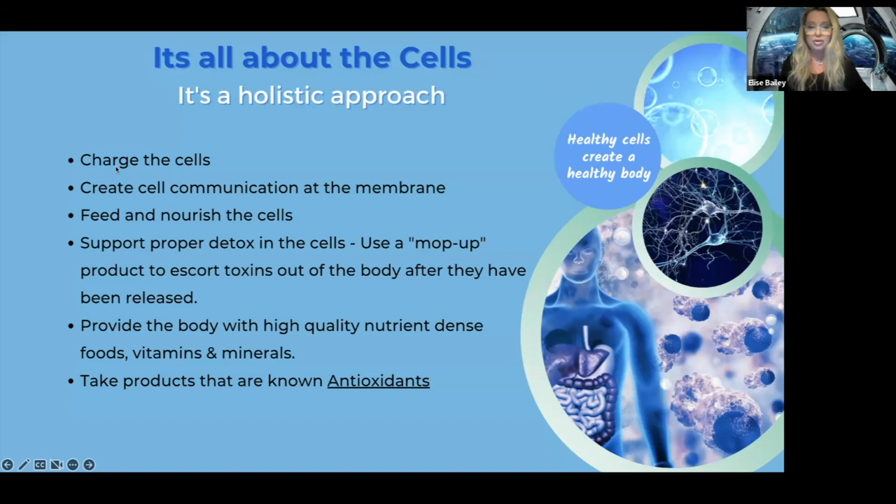So what do we want to do? We want to charge the cells. We want to create cell communication at that cell membrane. We want to feed and nourish the cells. We want to support proper detox in the cells. Then we want to come behind, because if the cells are releasing all this gunk, all this crap and garbage, we want to mop it up and get it out of there. We don't want it reabsorbed in the body, right? So there are things we can do about that as well, because this is a massive detox for us.